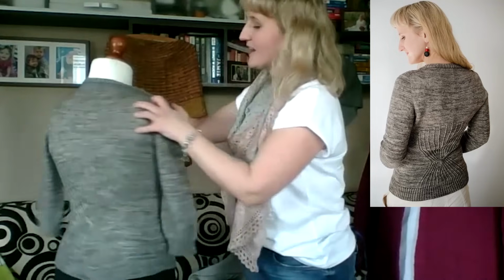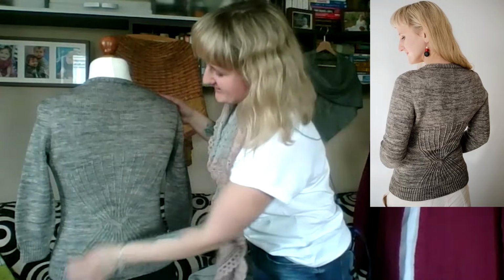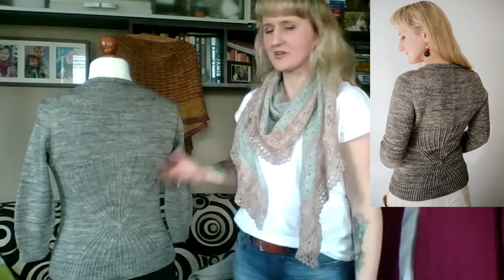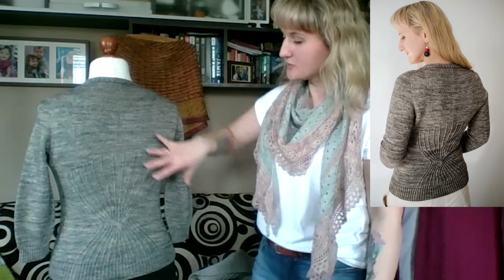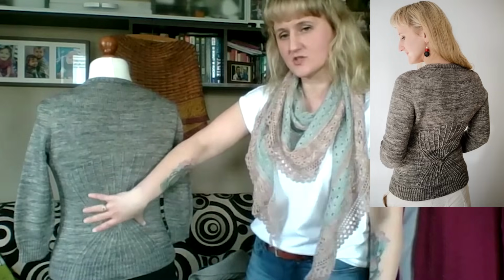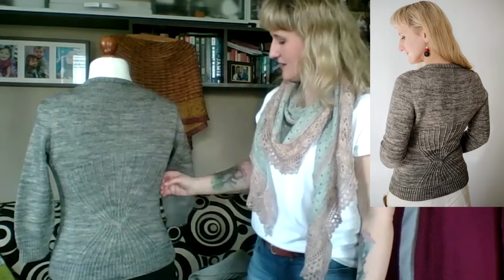That's gorgeous, and it is a stunning design. It really sits in the small of the back and looks very feminine, doesn't it? The cables. Yeah, I just love it. Yeah, and it was really, really fun to figure out how to do it, how to make it work. Yeah. And all the decreases, all the waist shaping is also hidden in here, right? So it's really nice. Beautiful.